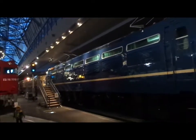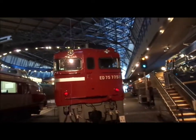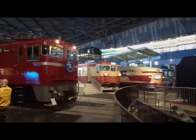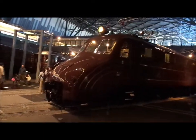Yeah, it's a little freight section. I say little. Again, stairs up, look in the cabin. And then a turntable in the middle. It's lovely, massive, steamy. Yeah. And some rail cars there. Oh, yeah, yeah. An EF55. This is proper amazing, all of it, isn't it?